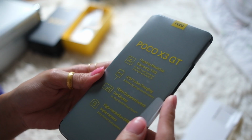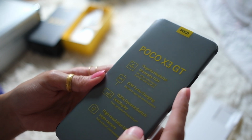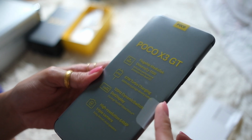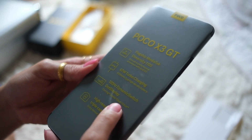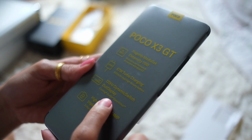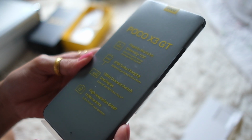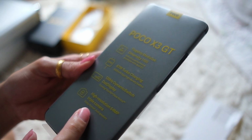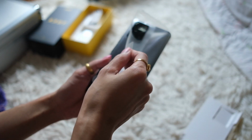Time for the phone. Real quickly, the POCO X3 GT has a MediaTek Dimensity 1100, that's with 5G. It has 67 watt turbo charging, 5000 milliamp hour battery. You have a 120Hz display, and that's also Corning Gorilla Glass Victus. You also have a high-resolution 64 megapixel camera and Dolby Atmos dual speakers. Right, let's get to the phone.